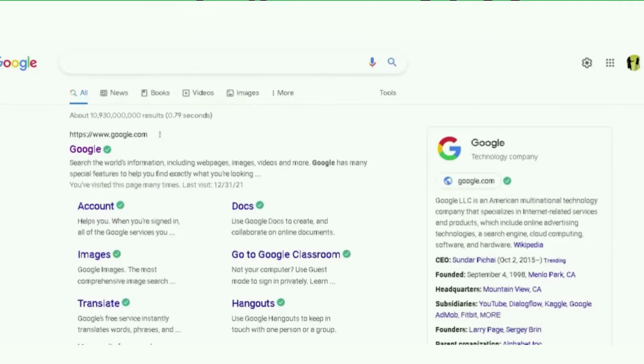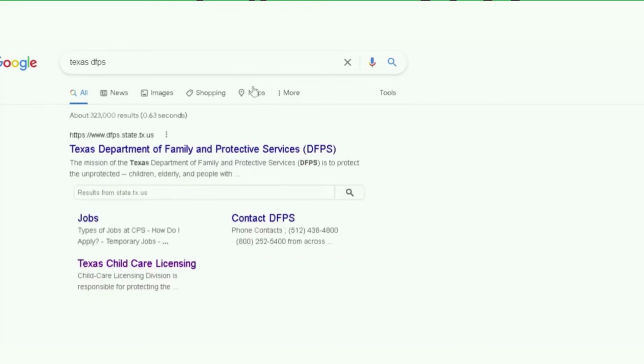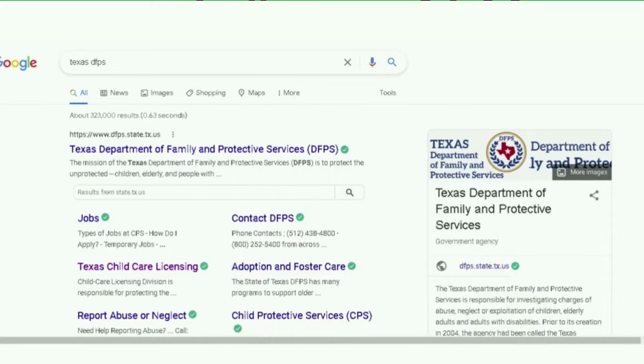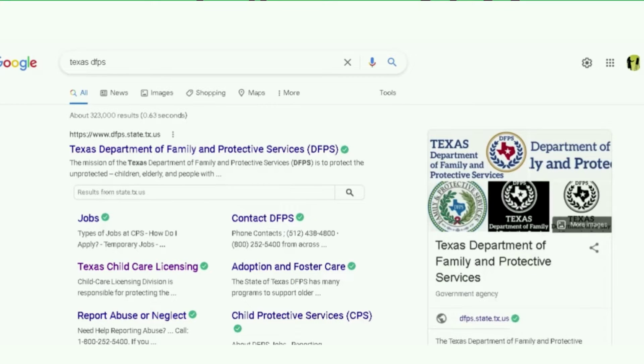All right, ladies and gentlemen, the first thing that you want to do is locate your search engine, whether it's Google, Yahoo, Bing, whichever search engine you use is fine. You can type in Texas Department of Family and Protective Services, like so, or Texas DFPS. Once you have typed that into your browser, you should get a list of things that come up under the Department of Family and Protective Services.